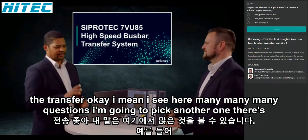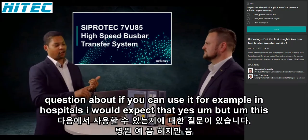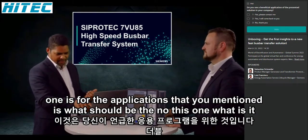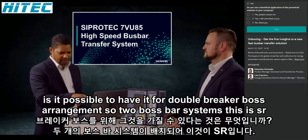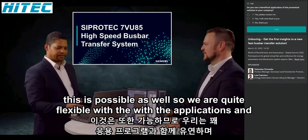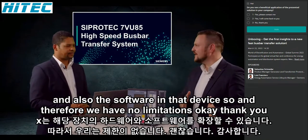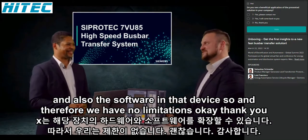Okay, I see many questions here. I'm going to pick another one. There's a question about whether we can use it, for example, in hospitals. I would expect that yes. But this one is for the applications that you mentioned. Is it possible to have it for a double breaker bus arrangement? So two busbar systems. This is possible as well. We are quite flexible with the applications, and this is possible with the SIPROTEC 5 platform. You can expand the hardware and also the software in that device, and therefore we have no limitations.